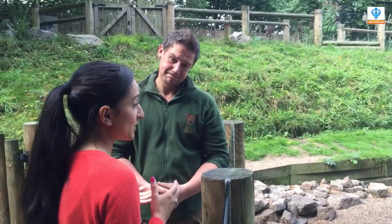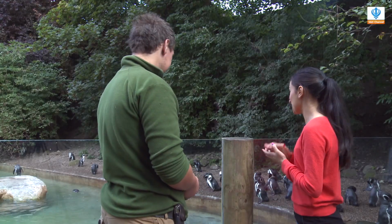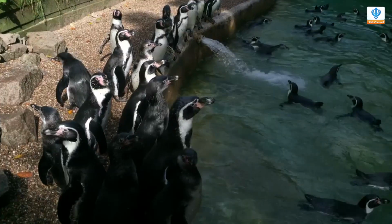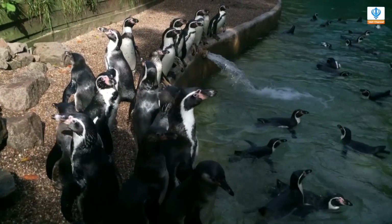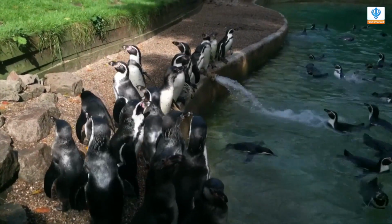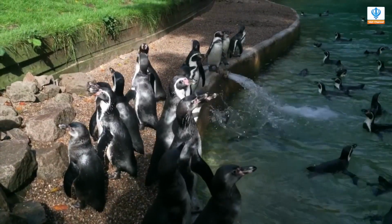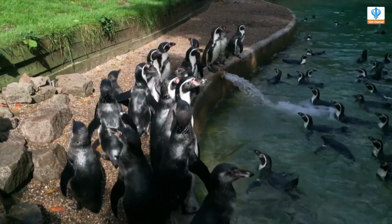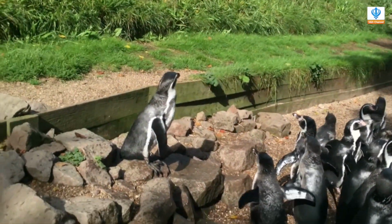Because you mentioned that you have hand-reared Elliot here at the zoo, can you pick out which one Elliot is? I can't at the minute, but we do have an easy identifier to tell him apart from the rest. He does have what looks like a smiley face on his chest. These guys have all got their own individual markings on their chest, and with Elliot, quite simply, it does look like a smiley face, so that's how we can tell him apart straight away.